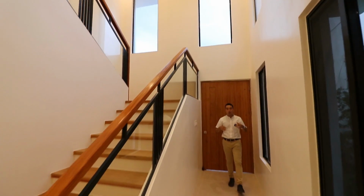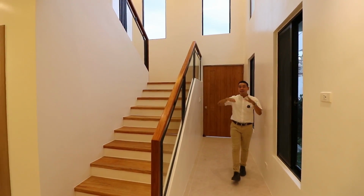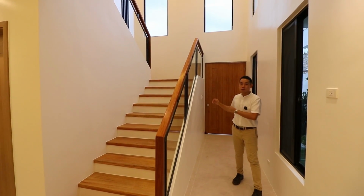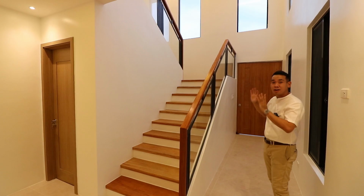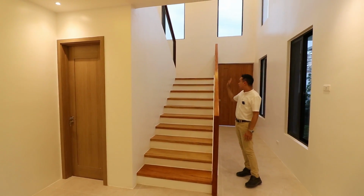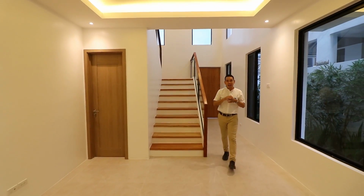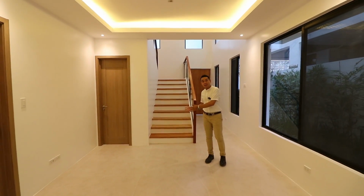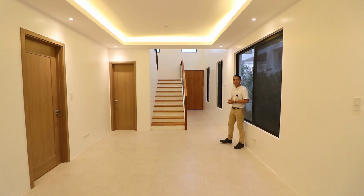We're shooting this video late in the afternoon so that the lights can really showcase the great architecture of the house. You can see that they really maximize the space by having a high ceiling upon entering the house, and you really have a nice mix of glass, steel, and wood for your staircase heading on up. And here you have your main living and dining space, which has an open concept plan.